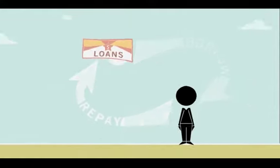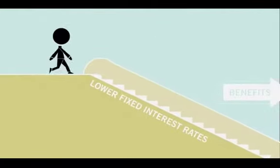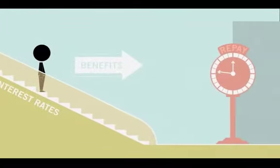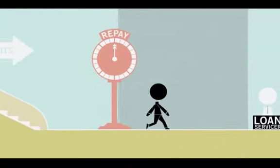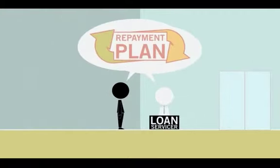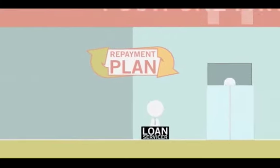If you plan to take out a loan, consider federal student loans first. Compared to private student loans, federal student loans often have lower fixed interest rates and offer many benefits that you won't find otherwise. For example, when it's time for you to repay your federal student loan, your loan servicer can work with you to find the best repayment plan for your individual needs. Plus, you may be able to adjust your loan payments based on your income.